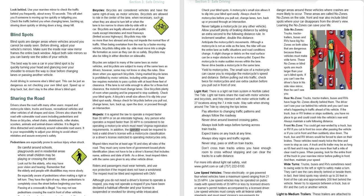In addition, the operator would be required to hold a valid driver's license with a motorcycle classification, or a driver's license restricted to operating motorcycles only. Moped riders must be at least age 16 and obey all rules of the road. They must carry some form of government-issued photo identification, does not have to be a driver's license, that includes name, address, and date of birth.